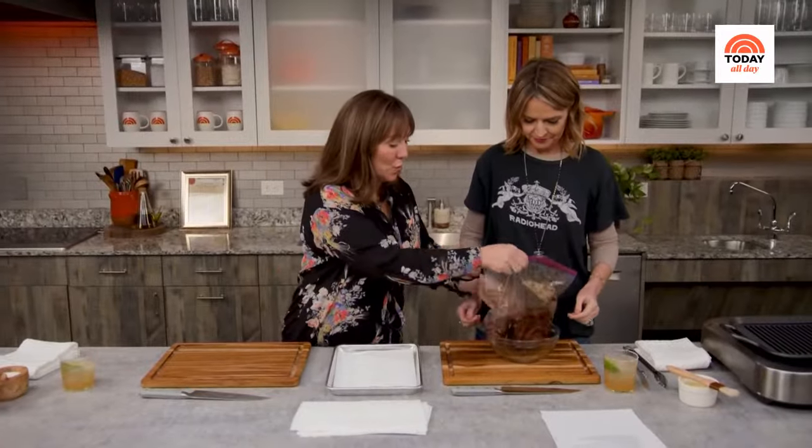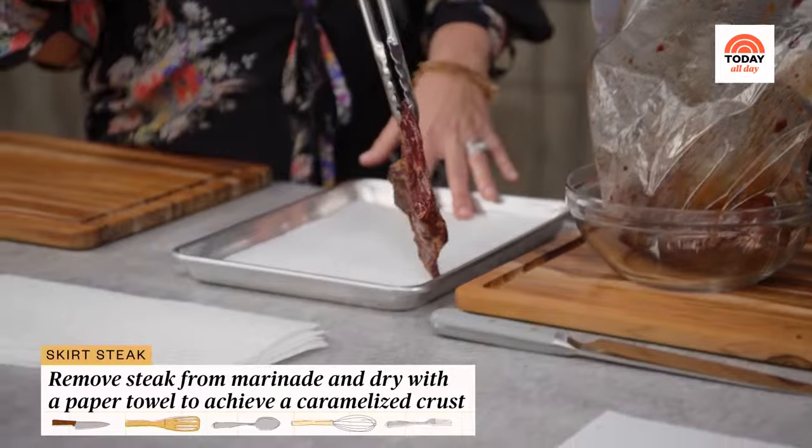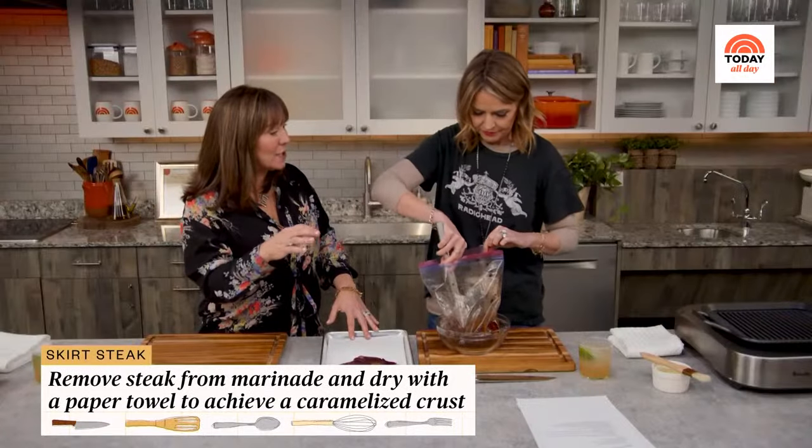So now, what we're gonna do is pull it out. We're gonna put it on this paper towel. What will happen when we get ready to cook this? Smells amazing. The pan is going to be as hot as the hinges of hell. Do you understand me?